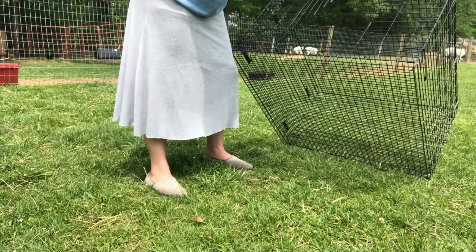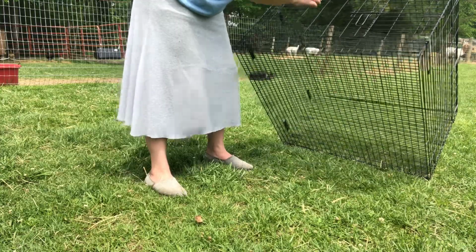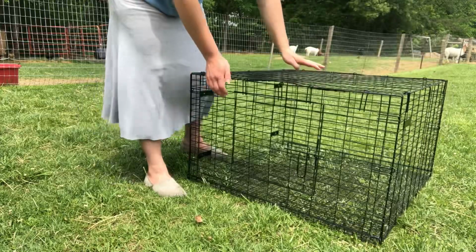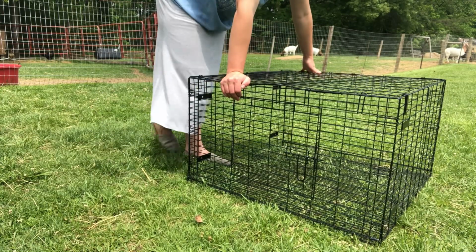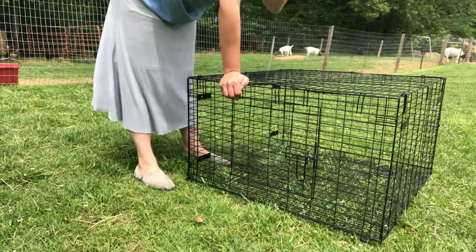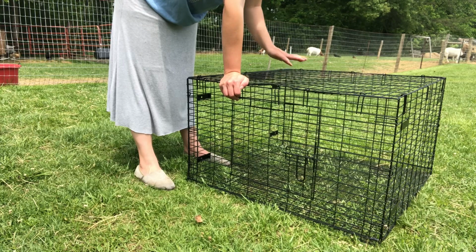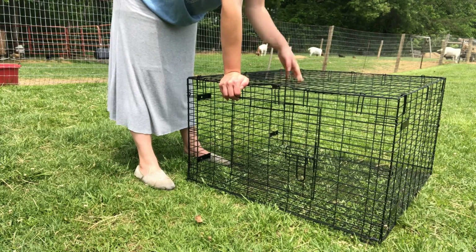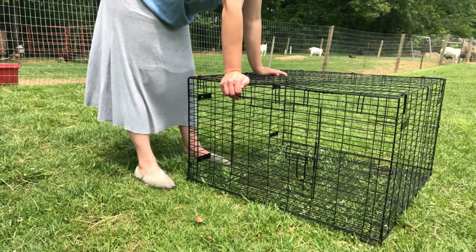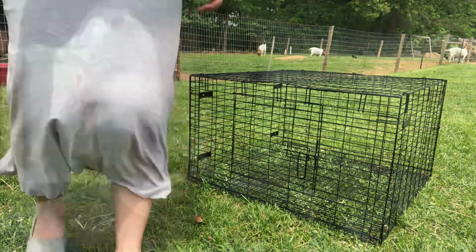The doors are decent. Like I said, I would like to put a carabiner or something, but they seem decently made. We'll see how long they last for the price. I think they come out to $34.99, and like I said, we bought two of the 30 by 30s, and we bought a 24 by 24. So we'll do the 24 by 24 and compare the sizes.